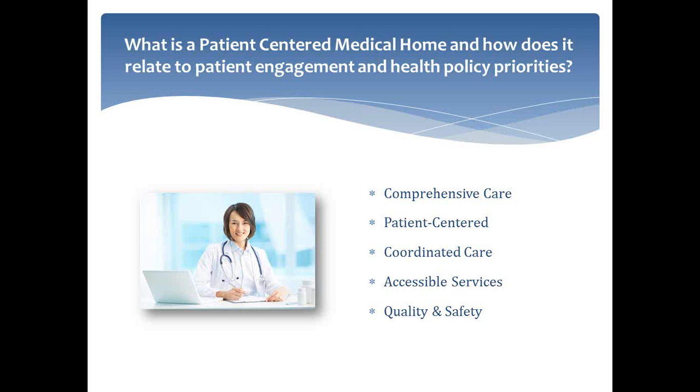And that patient-centered care is really about partnering with the patient and their family, understanding and respecting each patient's unique needs, culture, values, and preferences, and getting them to actively participate, learn, manage, and organize their own care. And that's all of the things that we've really been talking about throughout the whole day. And then, of course, coordinating that care with their other healthcare providers and the health system at large.